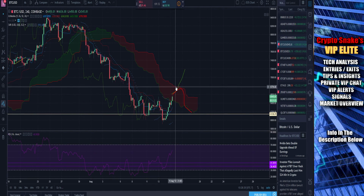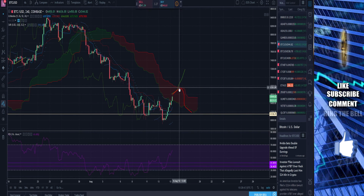So overall, I do believe this is a temporary pump. If you want to take advantage of it, I recommend keeping a stop loss just in case we do break down around the 6,750 area.